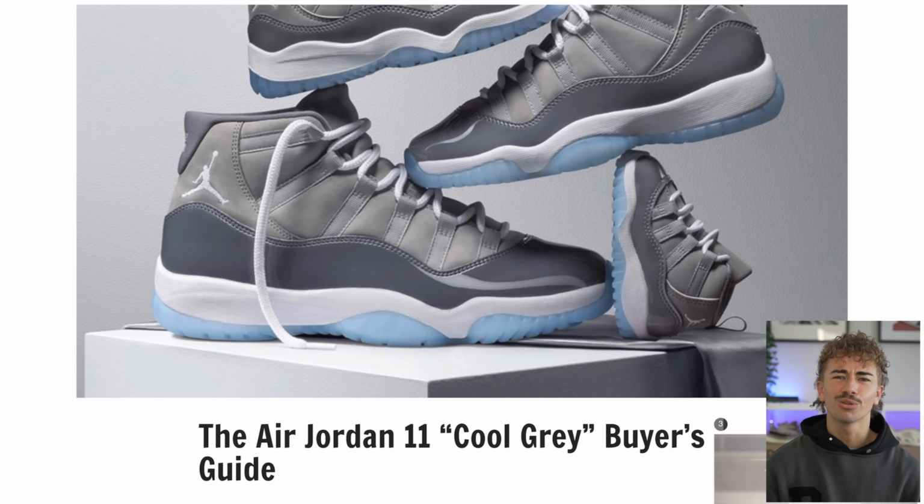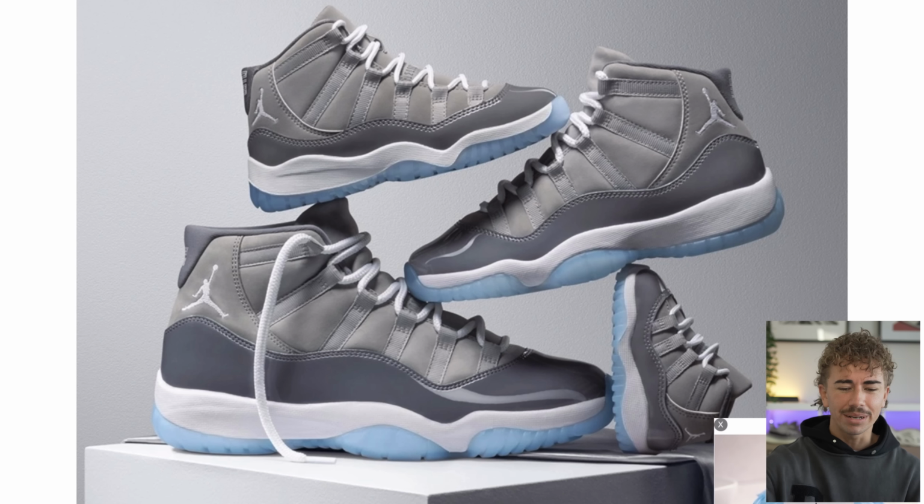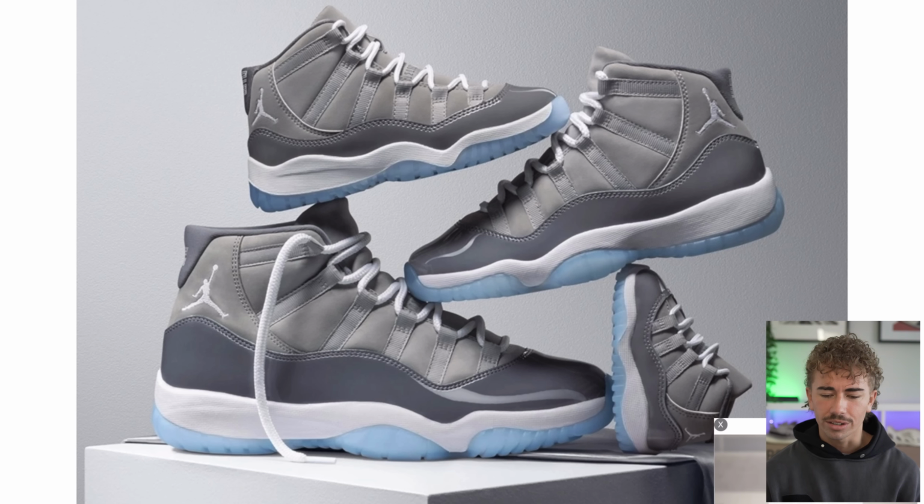All right, we've got to talk about the Cool Grey 11s, guys. This is right around the corner, and of course it is the classic Jordan 11 holiday drop. This is a very highly anticipated pair of sneakers, so I just wanted to remind you guys going into the raffles. I will say that there is supposed to be a bunch of stock. They're talking over 1 million pairs of these things floating around. I believe that's probably distributed between the 4 different versions that you can get. If you take a look at this picture, there'll be men's, women's, kids, and toddler sizes.